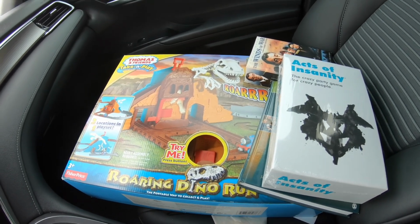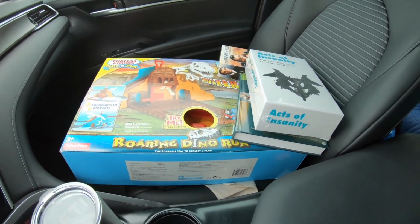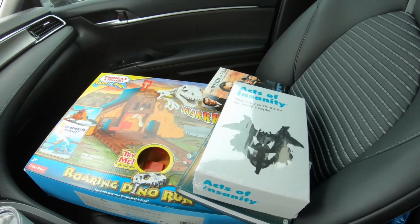I think the price tag's on the other side of it. But yeah, $3.99. The only thing I'm gonna hate about this one is, I don't know if you can tell, it's pretty big. It's gonna be a little bit of a pain to ship.